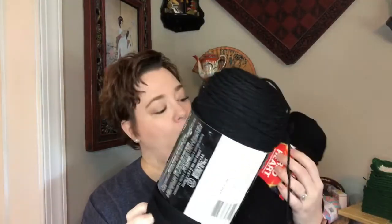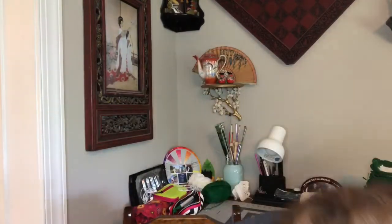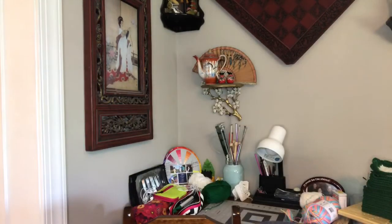Red Heart Super Saver Black. This is an old Red Heart Super Saver Black. This is another probably Super Saver. This was partially used. Caron Perfect Match. No dye lot yarn. That's a black. It's a little softer than Red Heart. That's how you can tell what the difference is. So that's 15 skeins, or 15 balls, or 15 however.